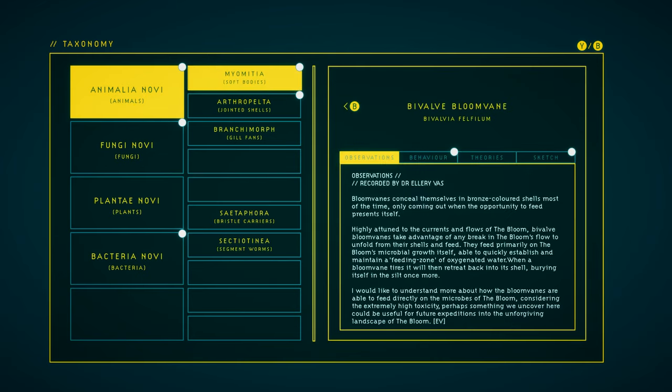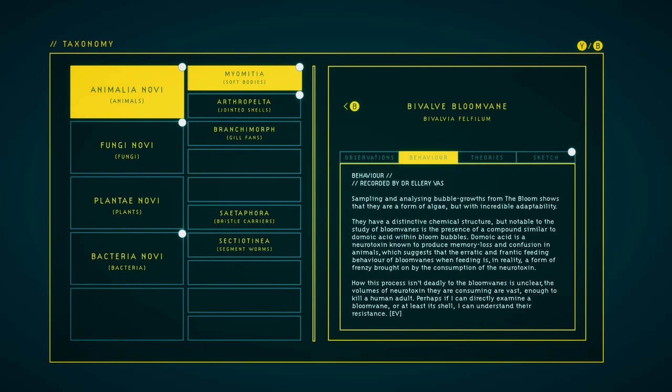For the bivalve bloom vein, we have behavior and now a sketch. Behavior. Sampling and analyzing bubble growths from the bloom shows that they are a form of algae, but with incredible adaptability. They have a distinctive chemical structure, but notable to the study of bloom veins is the presence of a compound similar to domoic acid within bloom bubbles.